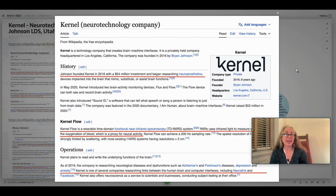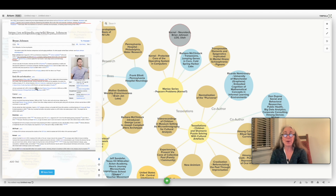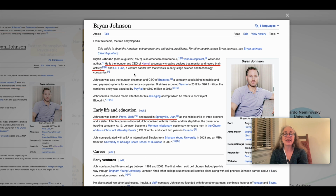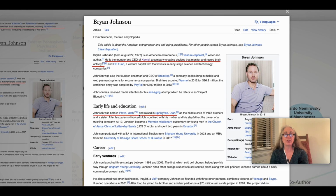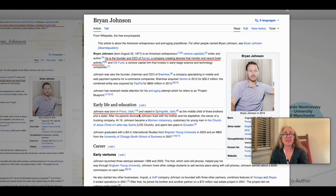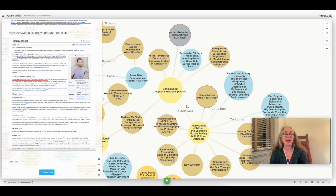So they're working on brain-computer interfaces, as in neural prosthetics, with this kernel technology. Because again, the kernel, you're not supposed to break into the operating system, but the neural prosthetics are going to try to break into the operating system. So here's Brian Johnson, and he was born in Provo, which is where the Mormon Transhumanist Conference on Blockchain was in 2022. And he was raised in Springville, Utah. He went to Brigham Young and University of Chicago Booth School of Business. And now, as of 2016, he is the founder of this kernel company. So I thought that's interesting.